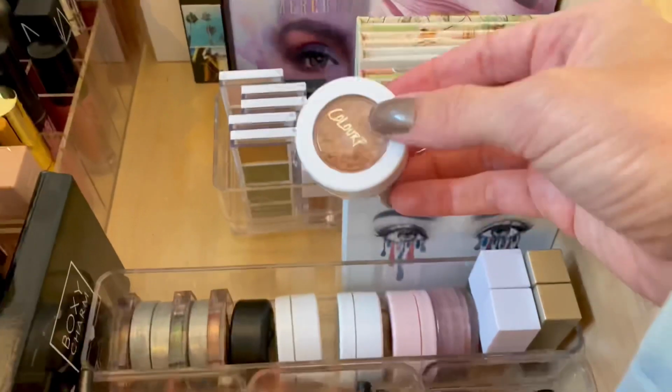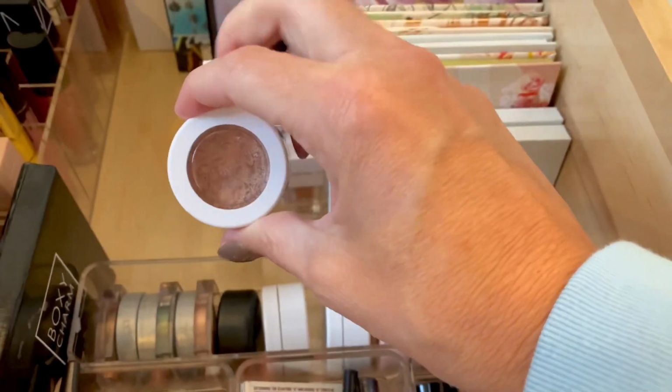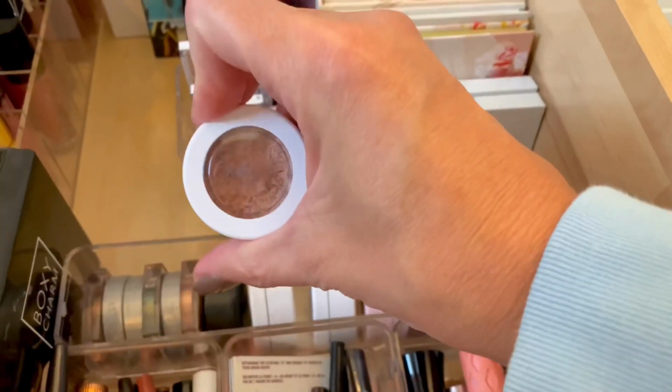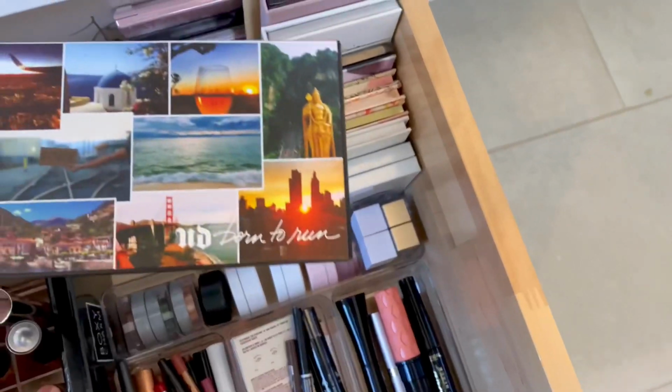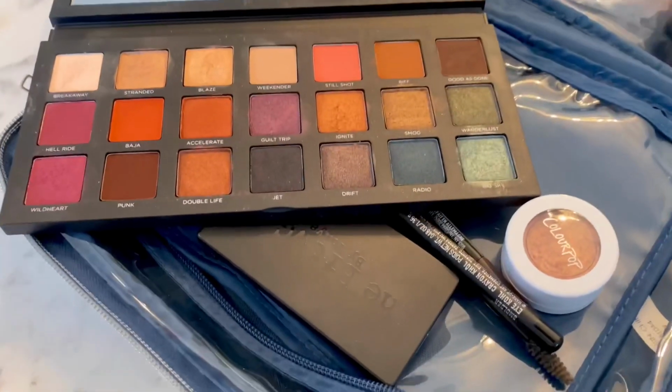So for eyes, I'm gonna bring this one in the shade Lala. It is a perfect one and done eye shade that I can easily blend into the crease and it looks beautiful and it takes 2 seconds. I'm gonna bring this eyeliner. This is the MAC Kohl. I'm gonna bring the Born to Rhyme. It is very solid and sturdy and it's got a lot to offer, so I definitely won't be bored.